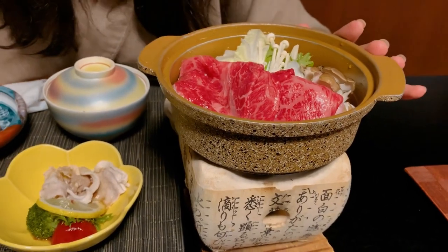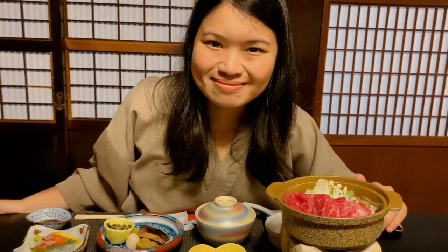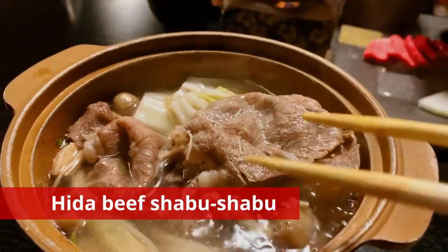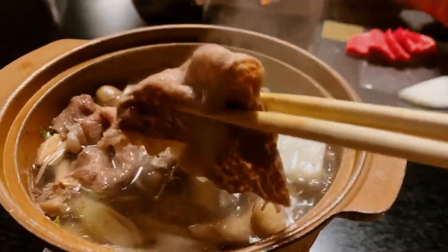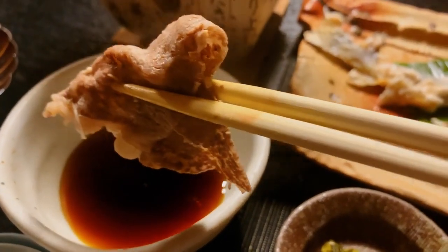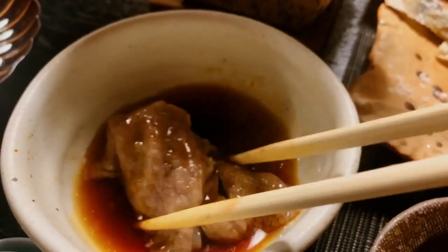So this is the specialty here. This is called Hida beef. So excited. Okay. Gonna have shabu shabu. So we put it here in the ponzu sauce. Oh, look at that marbling of the beef. Okay. Put it in ponzu. Nice soak.